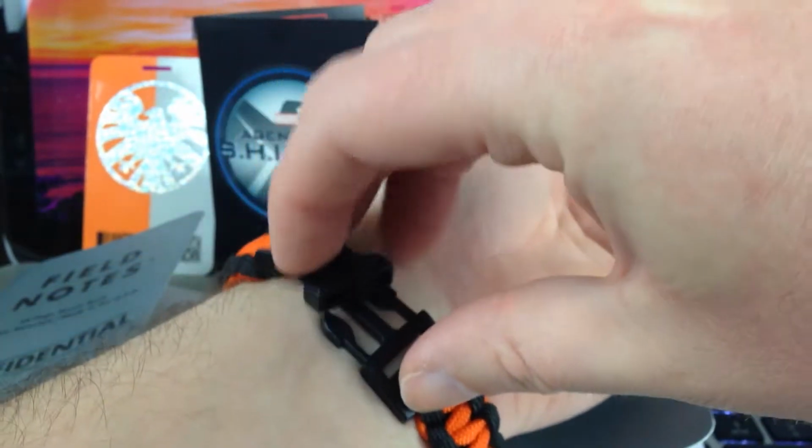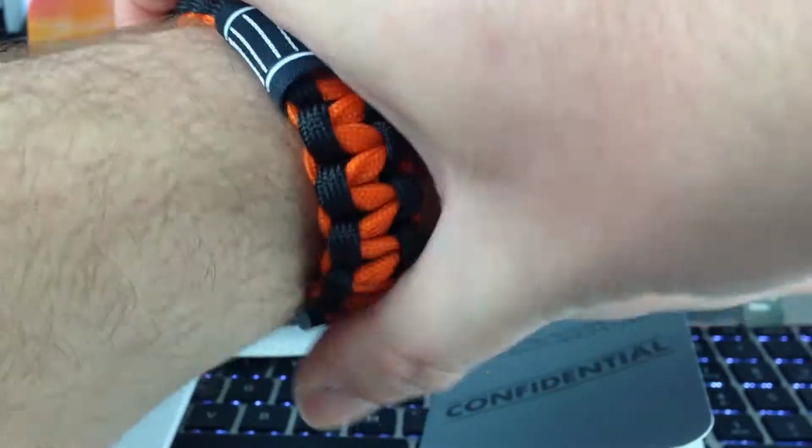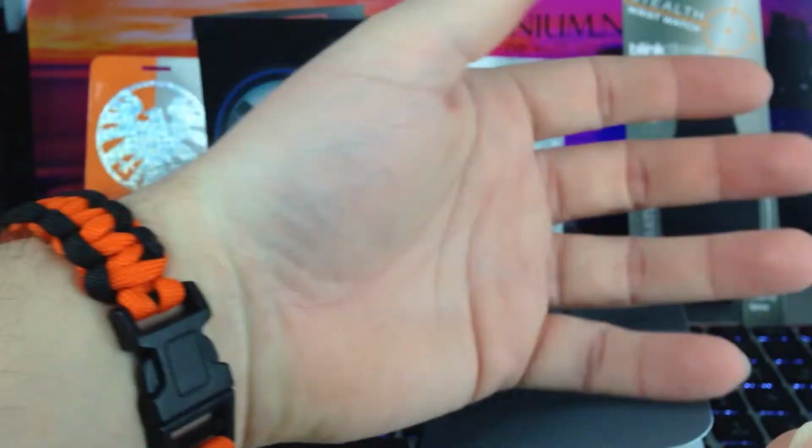Something like that might actually come in handy for my photography equipment. Ow. That just goes around my wrist. Just wait for my hand to go blue, shall we? And it's got the Loot Crate logo on it there.